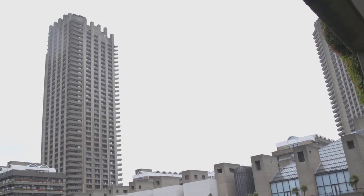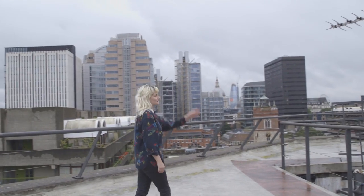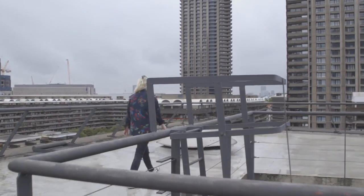Well, so we're actually stood on the roof above the stage at the moment. We're on the roof of the Barbican Centre. You can see the three big Brutalist towers over on my left-hand side. Like, it's just amazing up here.